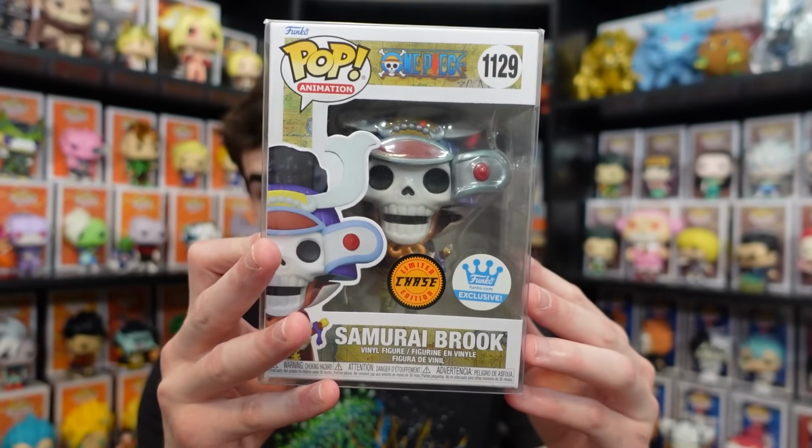Now quickly, we do have our question of the day, and that is, do you have a Funko Pop in your collection that is metallic? And I'm gonna go with the Chase Samurai Brook.